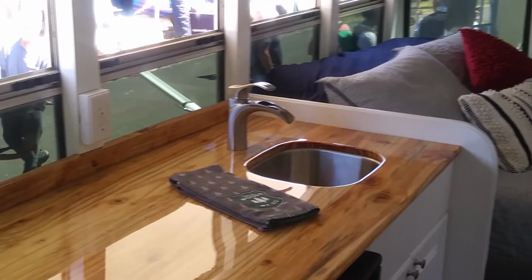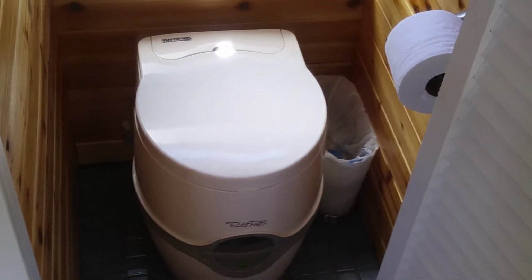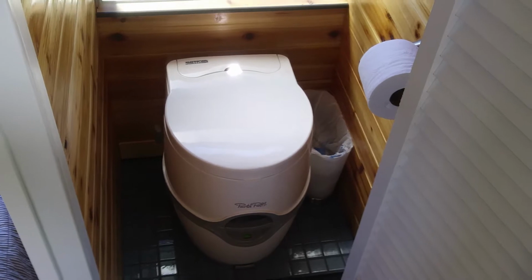The inside was very clean, and they had a really interesting epoxied plywood kitchen counter and managed to tuck in a toilet with beautiful wood walls and a tile floor that we really liked.